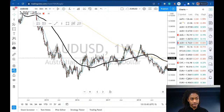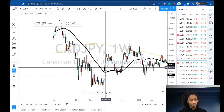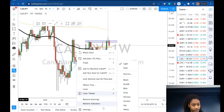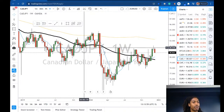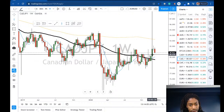But let's hold on, let's go on another chart. I believe with more charts I get better examples. So the same thing would go, we're on the weekly time frame.